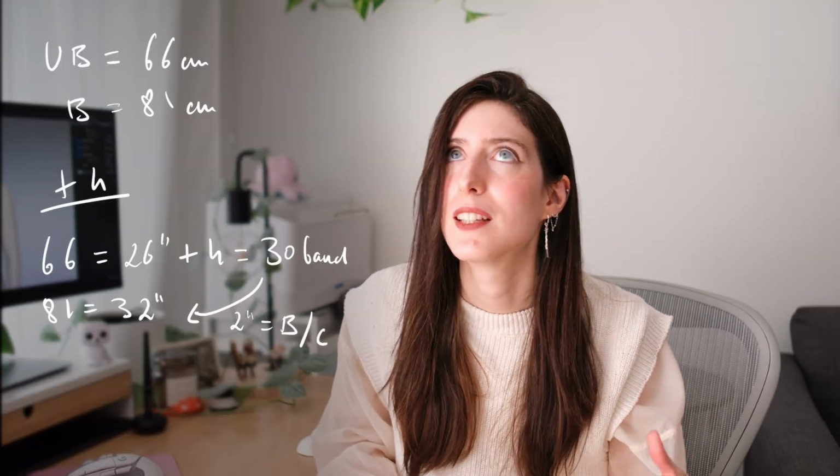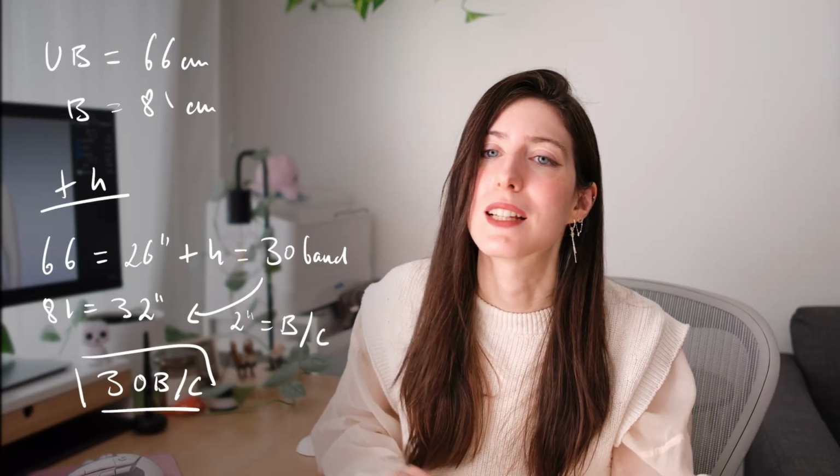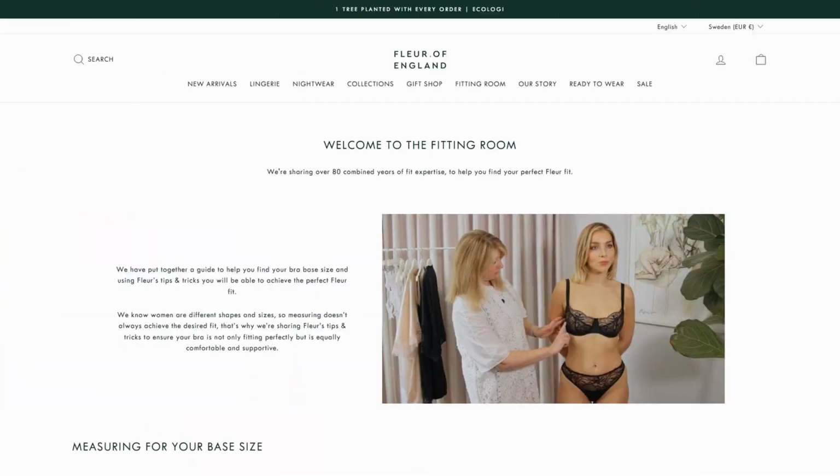30. Now for my cup size, my bust is more or less around 32 inches, so that's 2 inches of difference from my band size. So I would be around a cup B, or in some brands, depending on how they do the jump for the first size, I may also be a C. Let's check that logic with a UK brand. So I went to Fleur of England's website.